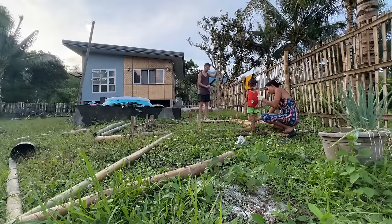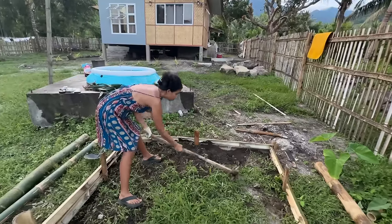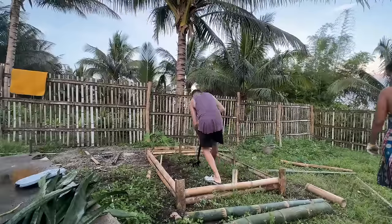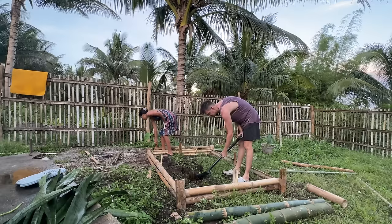This time, things really went faster and smoother for us. We simplified our garden beds and finally created our first one. Now, we just need to fill it with soil and plant something there.